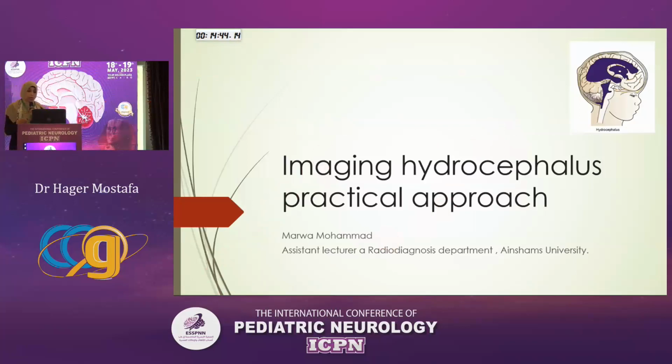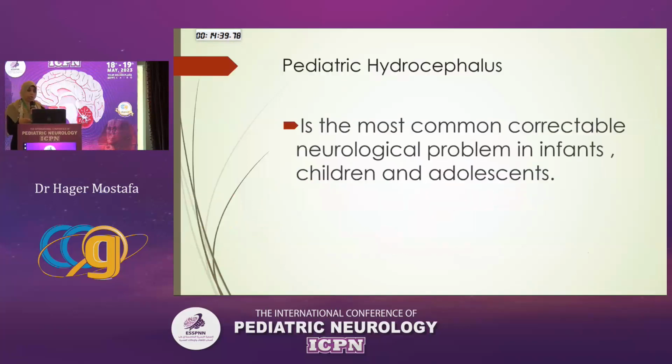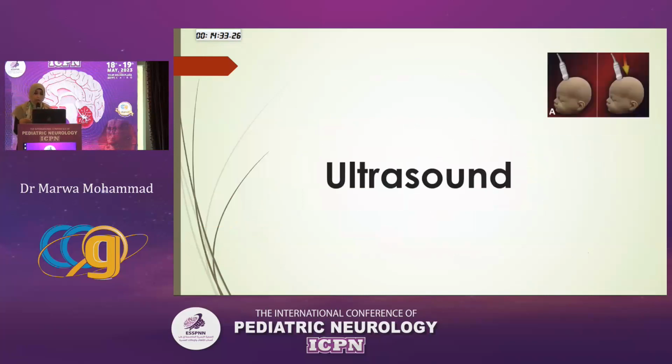We will talk about imaging hydrocephalus: a practical approach. Pediatric hydrocephalus is the most common correctable neurological problem in infants, children, and adolescents. First of all, ultrasound is a very important modality for diagnosis of hydrocephalus.